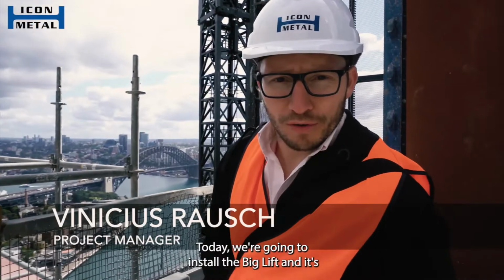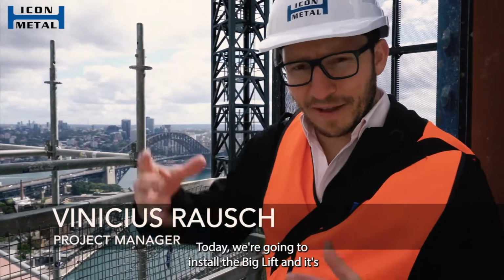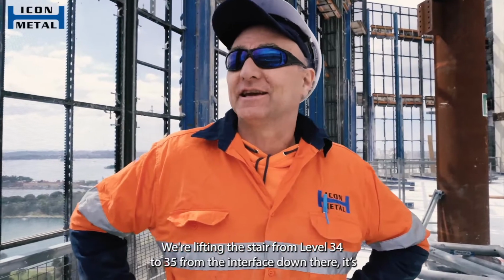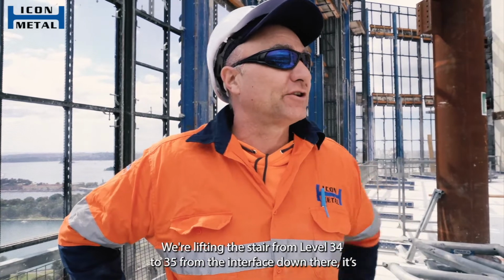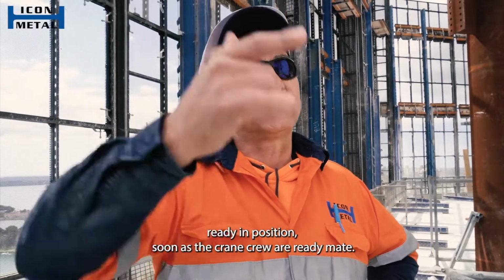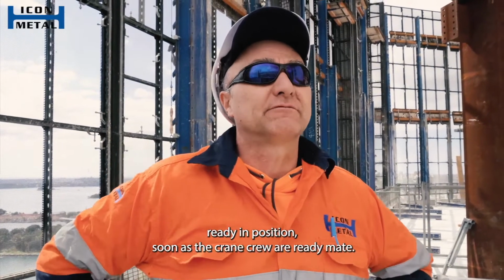Today we're going to install the big lift. It's going to be lifted as one assembly, one big piece. We're lifting the stair from level 34 to 35 from the interface down there, straight into position as soon as the crane crew are ready, mate.